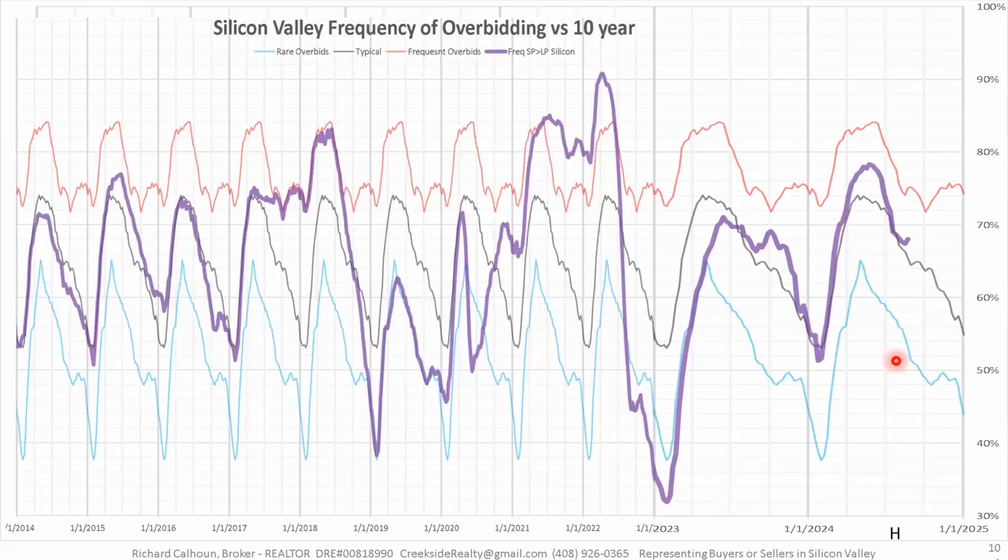Here's the frequency of overbidding. So how common is overbidding? And on the frequency of overbidding, you're basically right on. It was a little bit more frequent basically during second quarter, but first quarter and third quarter have been basically normal. This week, there was a slight increase in the amount of overbidding.